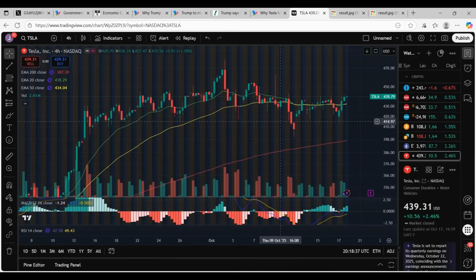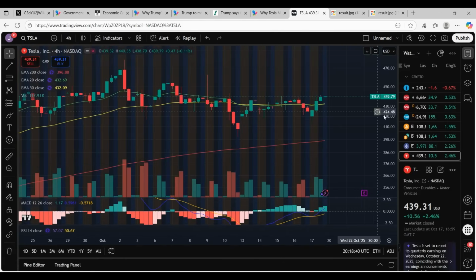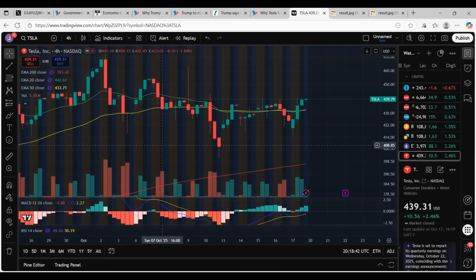Anyways, let's talk about what's happening to Tesla. So for the shorter term for Tesla, we have an inverse head and shoulders like pattern that's been developing, and this could help Tesla push temporarily back up towards the 450s in my opinion.